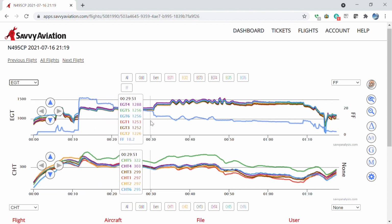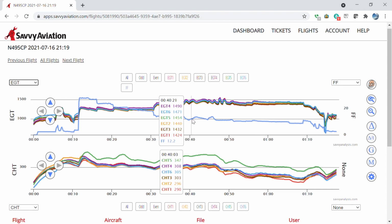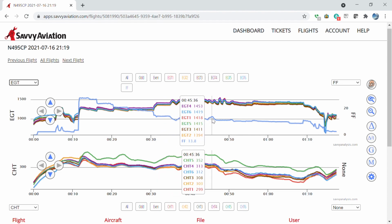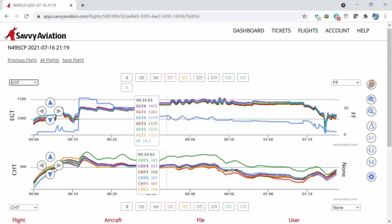So I climbed up to 11,500, as you saw in the flight, and I was running rich, about 14.1, 14.2 gallons per hour. And then I did my GAMI sweep. Leaned out, richened, leaned out, richened, leaned out, richened 3 times. And the last one was over here.